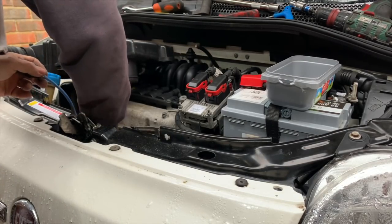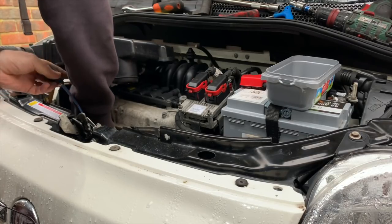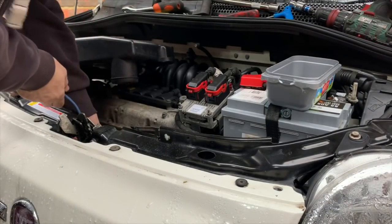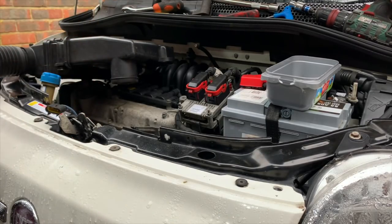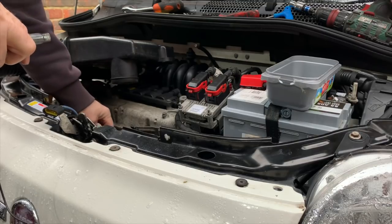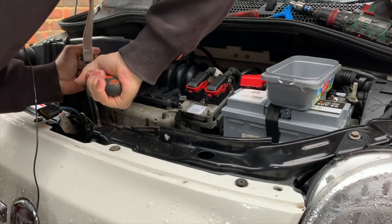Try to. Doesn't want to screw in for some reason. Let's get some WD on it, I think. That's it, I got a bit of WD-40 on the thread and sprayed a little bit in the hole as well, into the manifold, just on the edges, and that made it tighten up. I do like the smell of WD-40. Don't know what it reminds me of, but it's quite a nice, unusual smell. Right. Tighten that up.